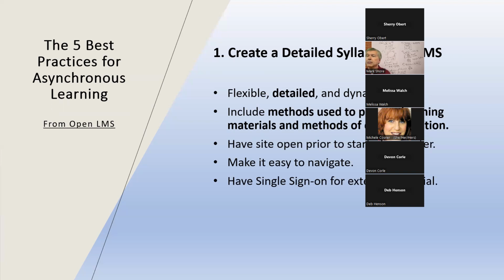Just some notes about this. First of all, when I say syllabus, I mean your syllabus and your LMS. It has to be detailed. You have to give specific information about how grading will work, clearly outlining the course content as well as the scheduled assessments and the learning material, and how to use the learning material. You have to include methods used to present the learning materials and used for communication. For example, I want them to use a forum for math questions, only the forum for math questions, and you'll see why later, because it shows it much nicer there.